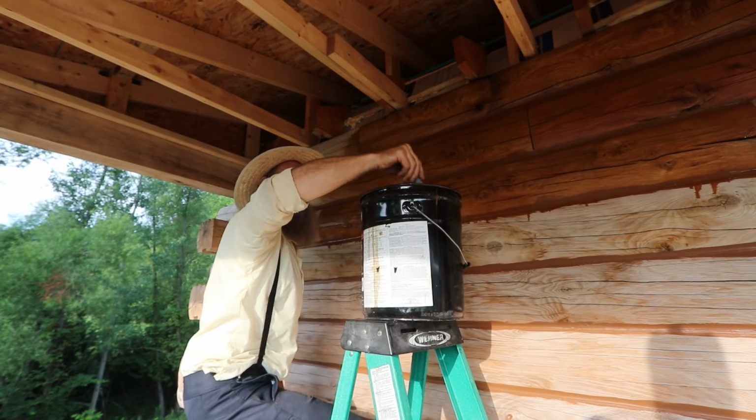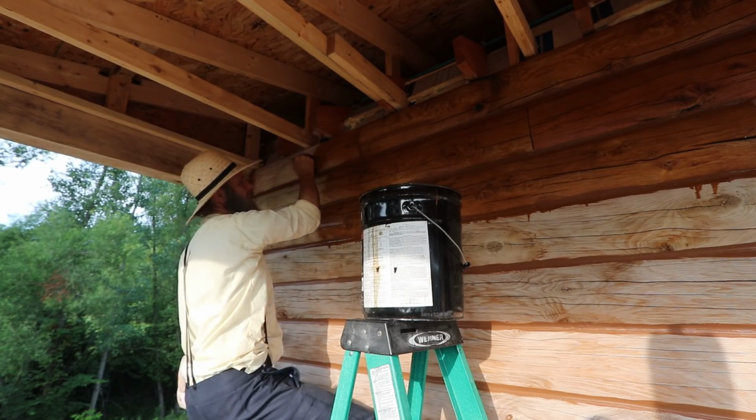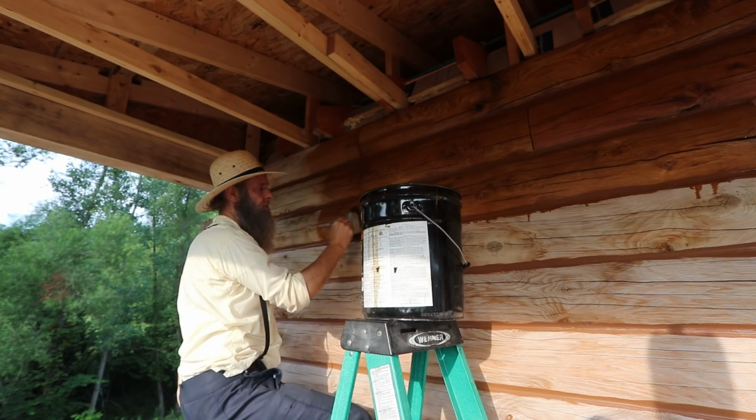Love that color pop. And in case you guys are wondering, I'm using TWP, made right here in Missouri. That's one reason why I like it. The other reason why I like it is just a really good product.